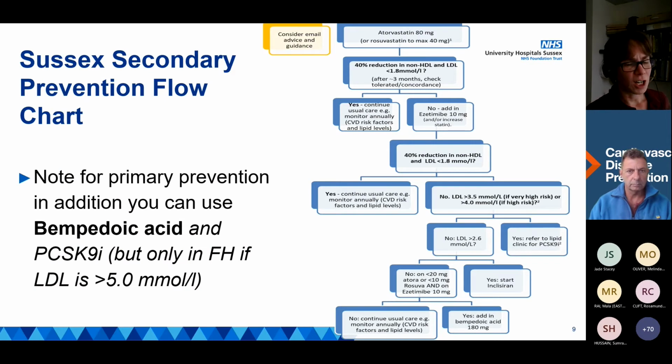Locally, we've drawn a flow chart to try and summarise this. There is help with this on the NHS England website, similarly, but basically we're just trying to summarise it to make it a little bit easier. So effectively, if you've had an event, you would expect people to be started on a high potency statin, so atorvastatin 80 milligrams or rosuvastatin 40, but usually it's going to be atorva 80 in most cases.